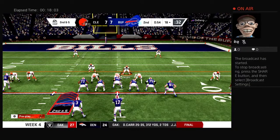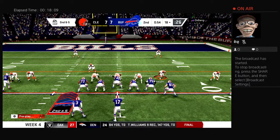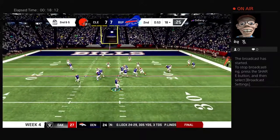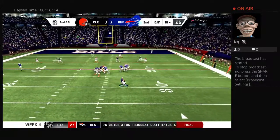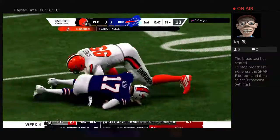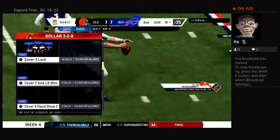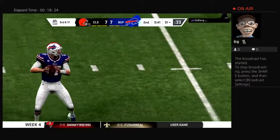All right, here we go. 2nd and 5 now. Allen. And the Browns pressure gets to him that time, and he's going to go down. Myles Garrett, he's the one to get him, and that is sack number 7 for him on the year.